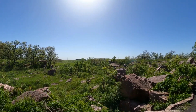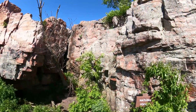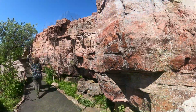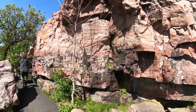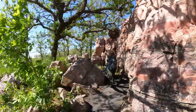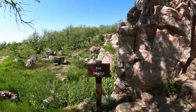And you're just walking right in between them. That's right. And there are some pretty massive ones as you go along. Yeah, you're eventually walking between them. And they do tend to kind of keep getting larger and larger. I like how there's trees growing in and amongst them too.